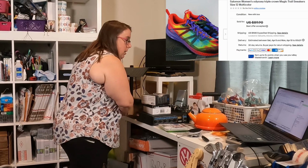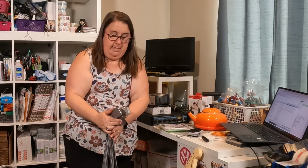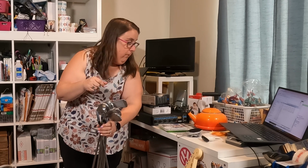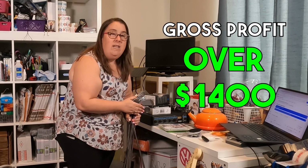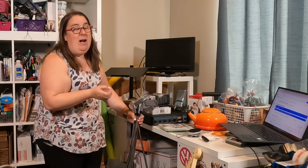Brand new. Then, last but not least, this sale just came in, back to golf clubs, is this Lynx iron set. This was a full collection. I paid $16 for them, and they sold for $133. So I can't believe this weekend. We have a gross profit of over $1,400 on a Wednesday and a Thursday morning. Like I said, I can't believe how hot sales are right now.